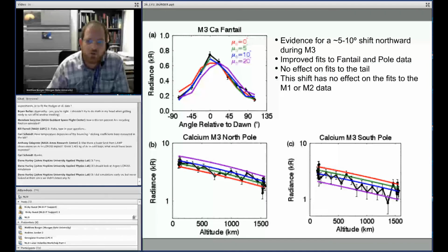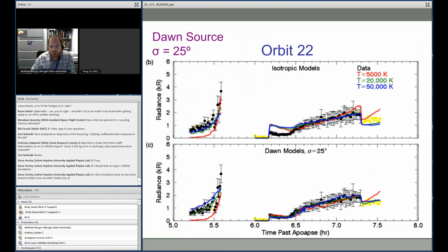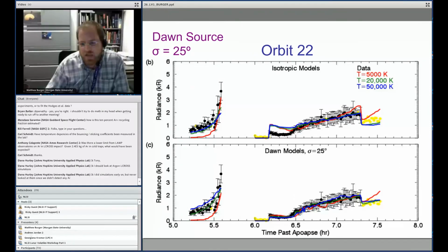In the M3, we saw evidence for a slight northward shift of about 5 to 10 degrees. This is looking at the polar data, when we did polar limb scans, there was a clear north-south asymmetry. And so if we shifted about 5 to 10 degrees, I can match all 3 of these sections of the data really well. So again, it's a source with a width of about 25 degrees.